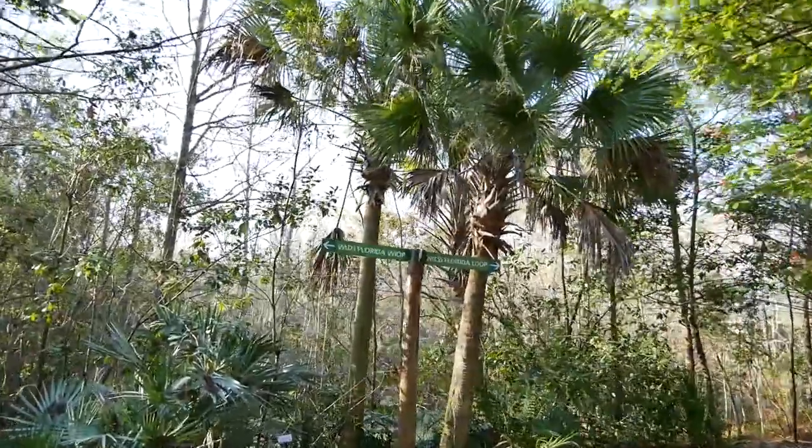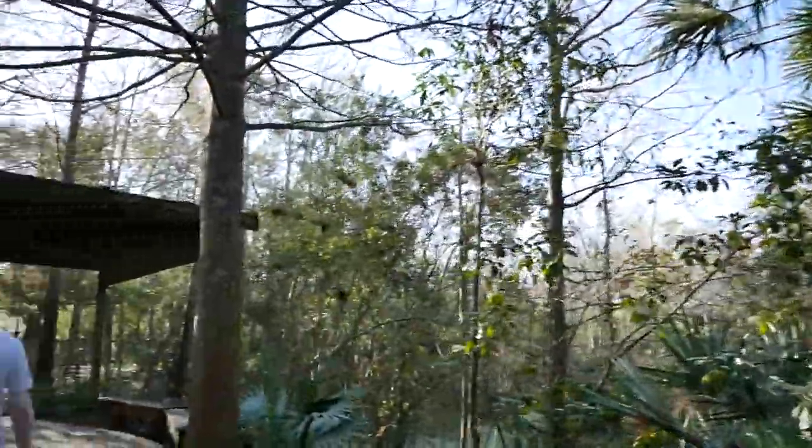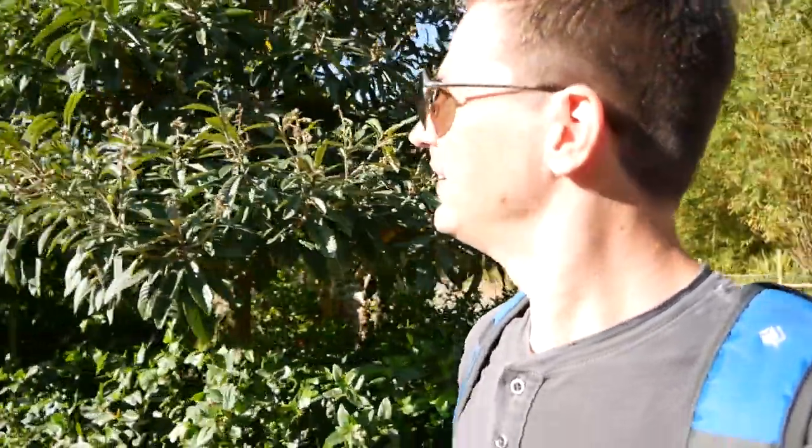We're on our way. Actually, first off, we're going to go to the tigers, because there's two tiger cubs, fresh from the mother's womb. Going on the wild Florida loop. So again, good morning. We're in the Jacksonville Zoo and Gardens, heading our way down to the tigers to see the cubs. And what have we here? A dinosaur.